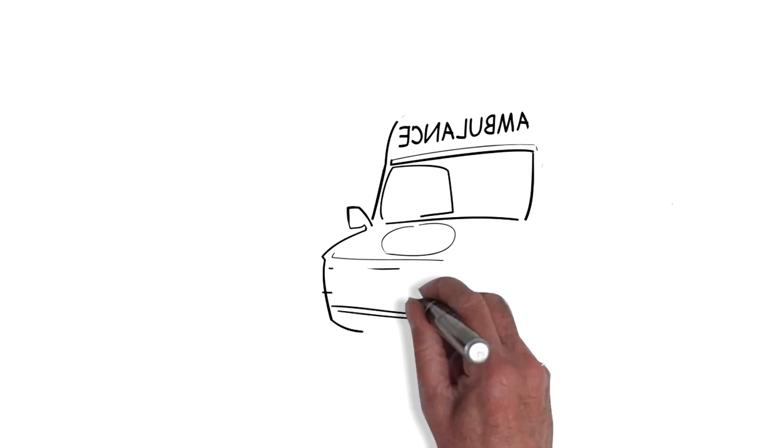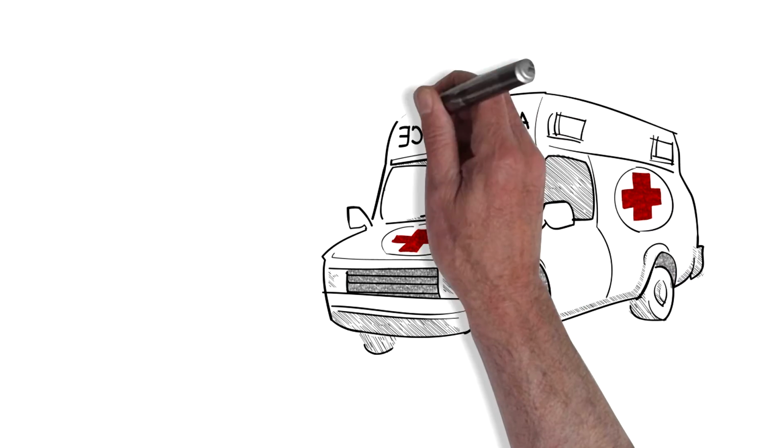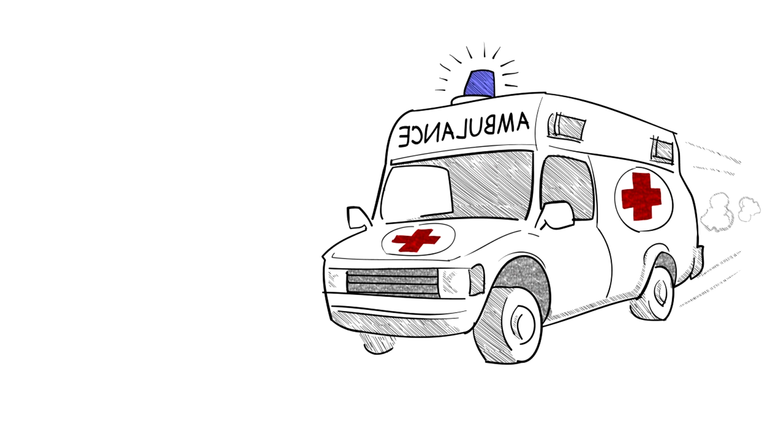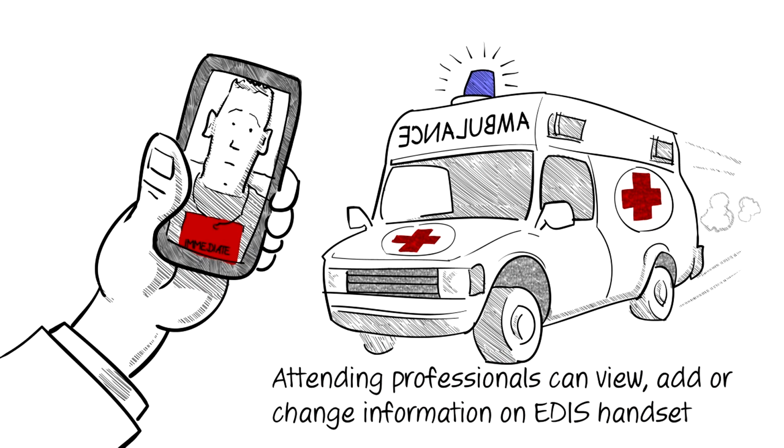Throughout an emergency, the patient comes into contact with attending professionals, say a doctor or ambulance paramedic. Not only do they have access to data already entered, but they can immediately add or change personal or medical information as it becomes available. As a result, medical teams at the destination hospital can be fully prepared for the victim's arrival.